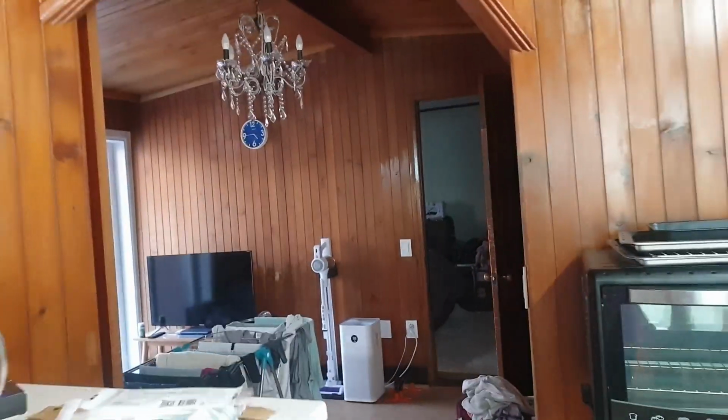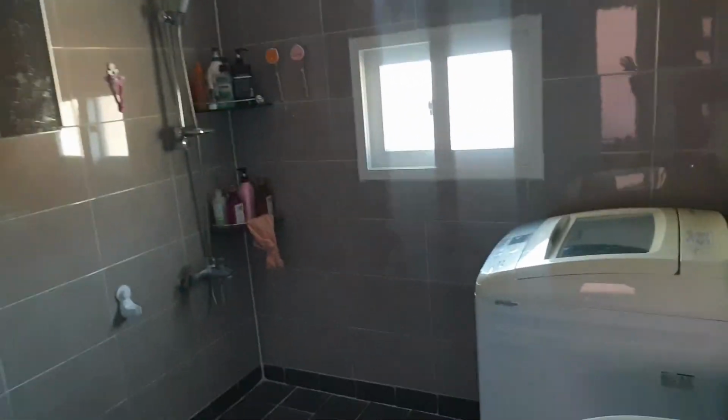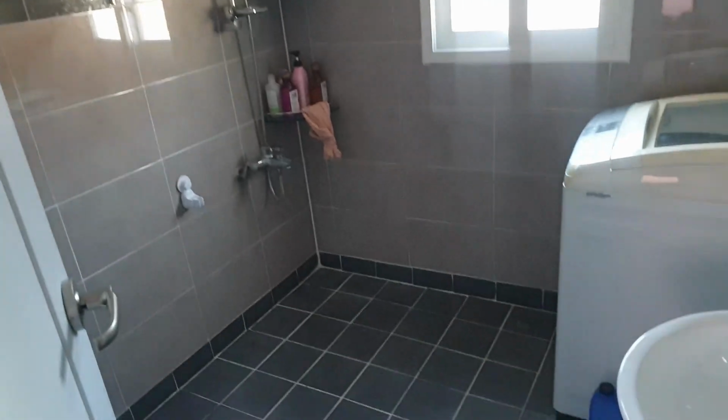Going back into the living room, we will now head into the bathroom. Unlike our old apartment, we don't have the separate shower. It is more like a wet room. Also, our washer is in here. But for some reason, I kind of prefer it. It's a lot bigger than our other bathroom, which makes it a lot more convenient. Hi! That's our toilet.